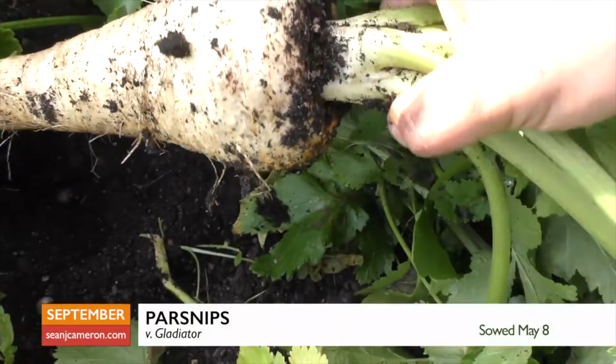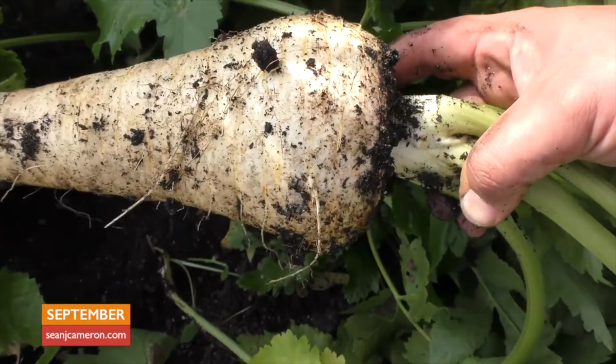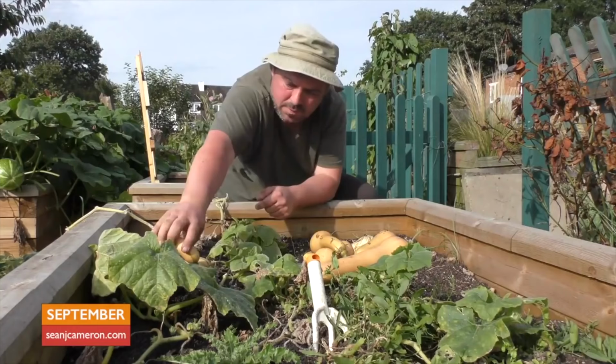Now, parsnips like a bit of frost. So what you could do is just put this parsnip into the freezer for 2 or 3 minutes, make it pretend that it's in the depths of winter, and then the parsnip will become a bit sweeter. But for the first parsnip from the raised bed, I'm really impressed by this one. So I'm looking forward to getting the rest of the parsnips out later in the year.